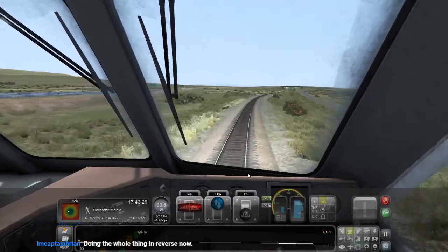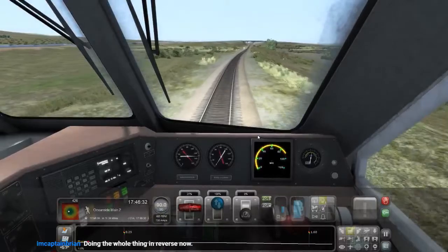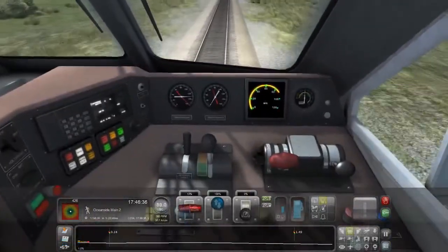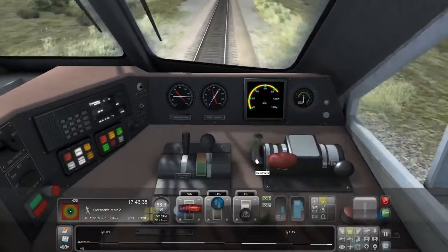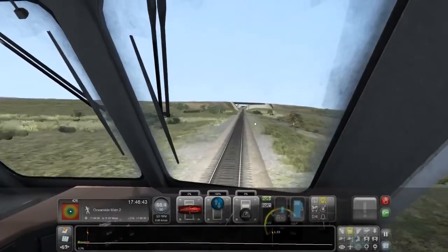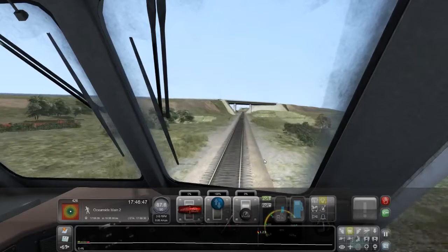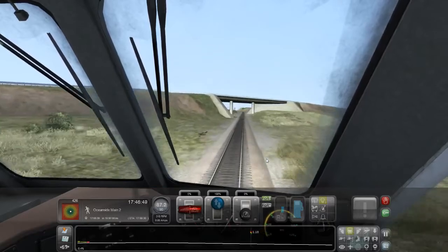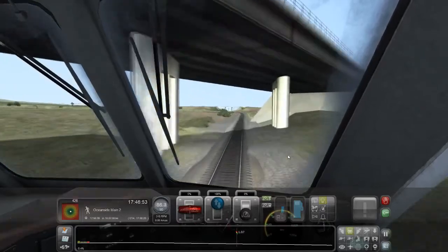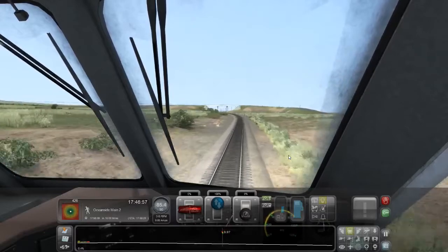Oh shit! Going too fast. Definitely don't want to get another speeding penalty. Do the whole thing in reverse. That's cool. That's cool. So, yeah, that's kind of cool.